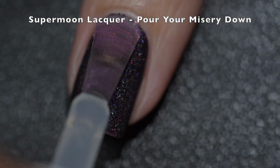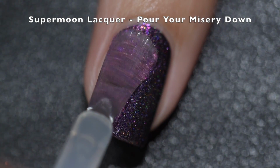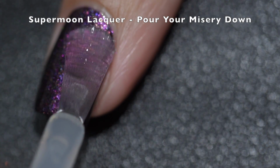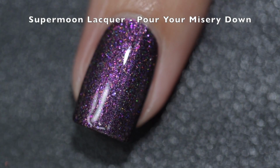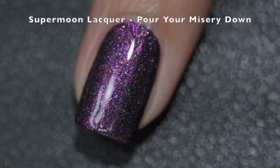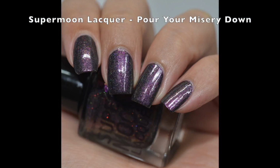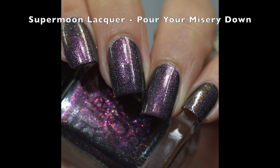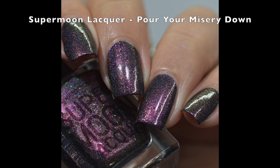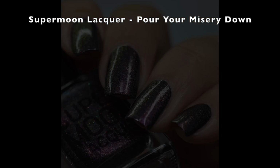This polish, as always from Supermoon Lacquer, had an amazing formula. I had not one application issue. It's nice and opaque on that first coat, but I did go in for a second just to round it out and make it completely opaque. It is very shifty under different lighting conditions. It's not going to dry with any texture, and it will not give you any kind of difficulty to remove. So here you have my final swatch of Supermoon Lacquer Pour Your Misery Down with a glossy top coat.